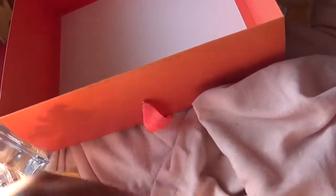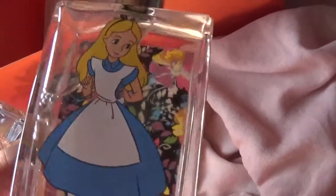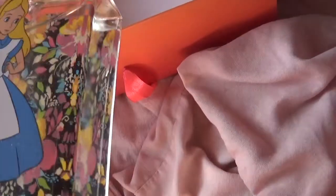So, I have this. This is the Body Shop Black Musk Fragrance Mist. What the hell's in the middle? Learn how to speak. Right, next. This was from Primark. It's the Alice in Wonderland perfume. This smells really nice. It's a very sweet scent. I then have Rihanna's Rogue.